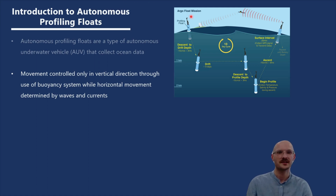So you can see here's the typical mission of a profiling float. It changes its volume to sink down, it drifts for a specified period of time, descends further to begin collecting a profile, returns to the surface, and then transmits that data.